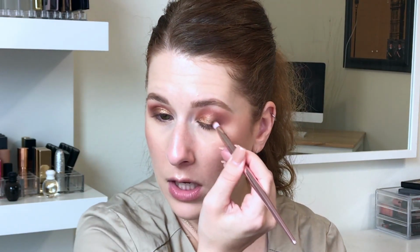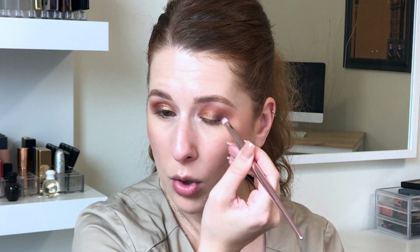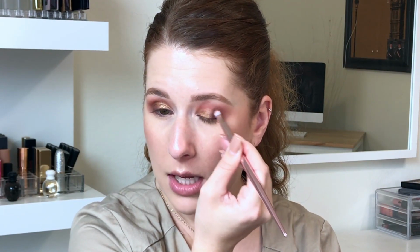So I want to deepen the outer V a little bit more, so I'm going to grab a little bit more of Chip right here and just press that into the outer V. I'm just going to press it more so than rub it, just to deposit the shade right there.